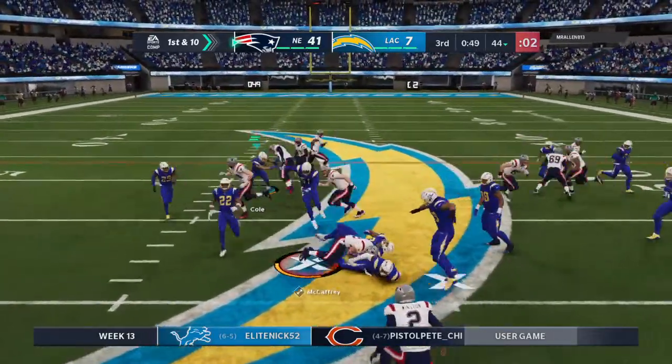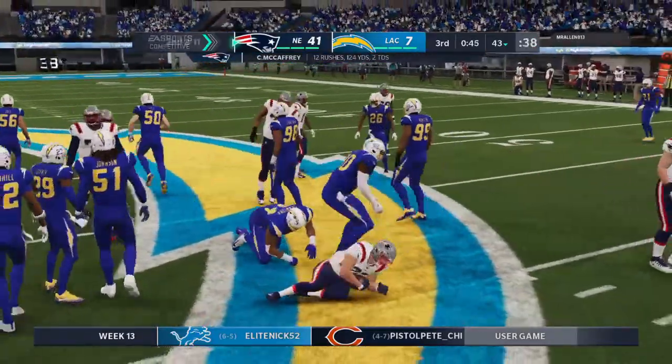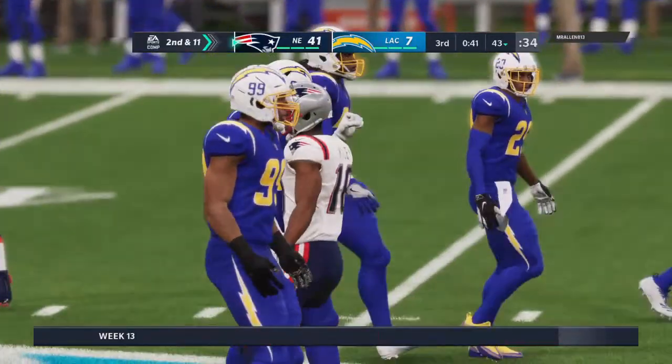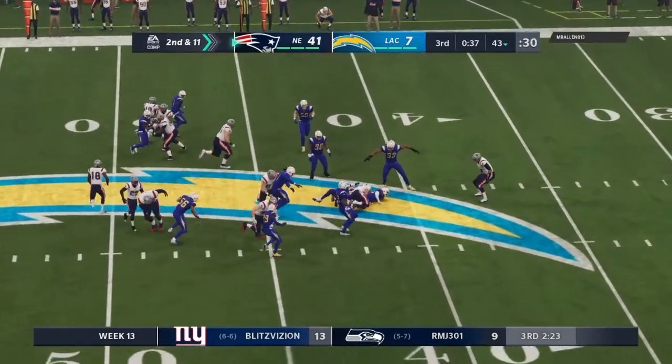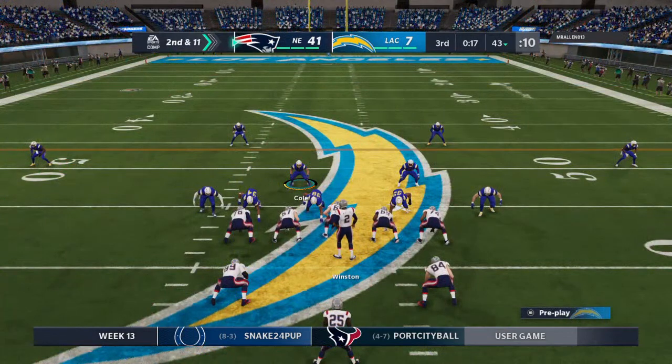McCaffrey. And maybe a measure of revenge there. He's had his way in this one, but this time they get him behind the line. They'll lose a yard there, and it's 2nd and 11. Well, that was one of the few times they've been able to contain him thus far. He's over 100 yards for the game, but he lost a bit off his total on that carry.